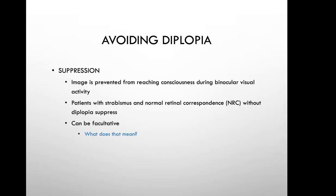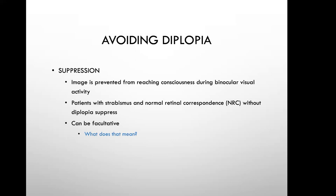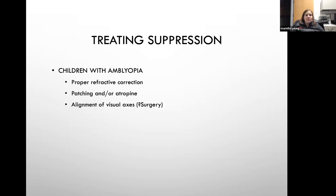So why do kids develop it? They're largely trying to avoid diplopia, especially with strabismus. It's an adaptation of the brain to get rid of a second image. Suppression can be facultative, meaning it can come and go, like intermittent exotropia. They're not always suppressing, but when they go exotropic, they start suppressing. Treating it, we like to put them in glasses, treat with patching and atropine, and align their visual axes with surgery if we need to for those strabismic amblyopia.